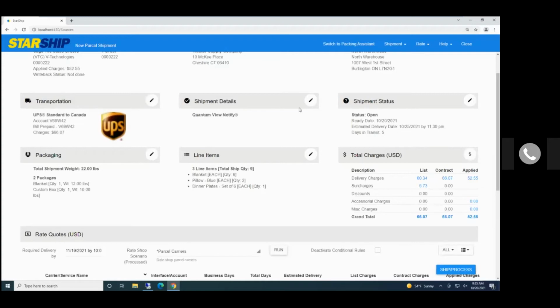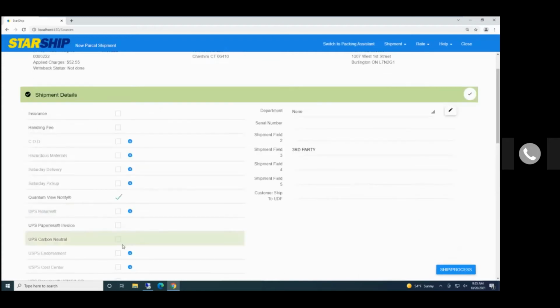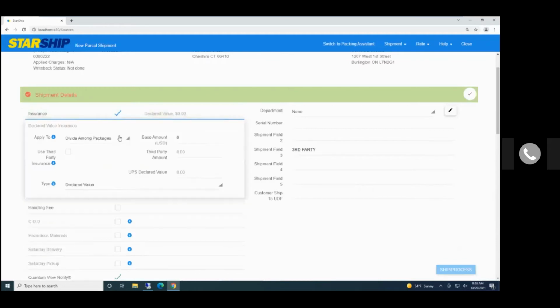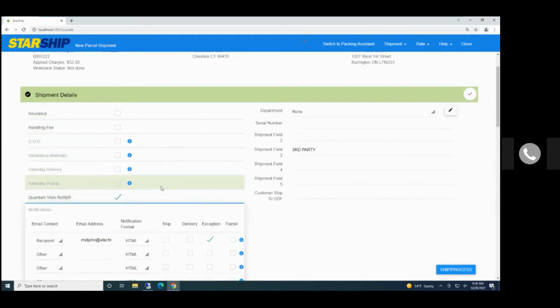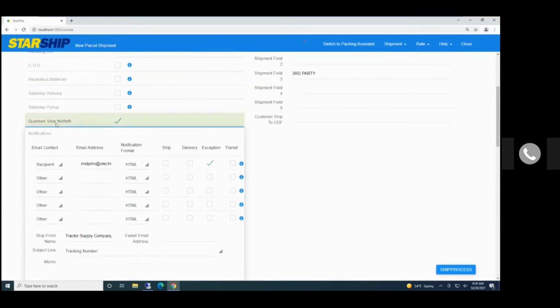Okay, now shipment details, of course, these are just our shipment options. So again, we can flag these from Sage. I can manually select them. Even for example, with insurance, I have customers set up where StarShip automatically populates the UPS declared value fields based on what they're shipping. So StarShip does bring in all that data from Sage, so we can even automatically populate that information.